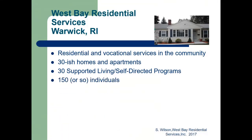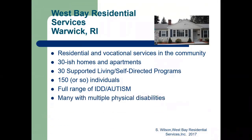I walked around my office this morning asking everyone from the executive director to the lead accountant how many people we are supporting now. And we came up with about 150. No one could put their hands on an official roster, but we're supporting about 150 people right now. And these folks exhibit the full range of IDD and autism. Many of them also have multiple physical disabilities.